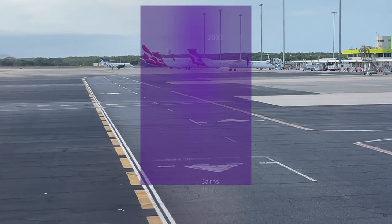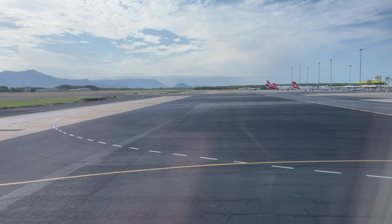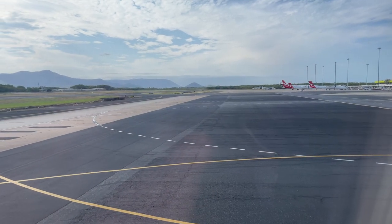Good evening, everyone, for joining us on our flight down to beautiful Adelaide. This is Captain Todd Catapiano and First Officer Troy Parker.